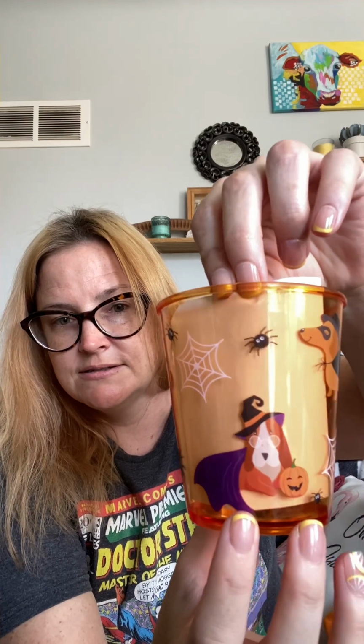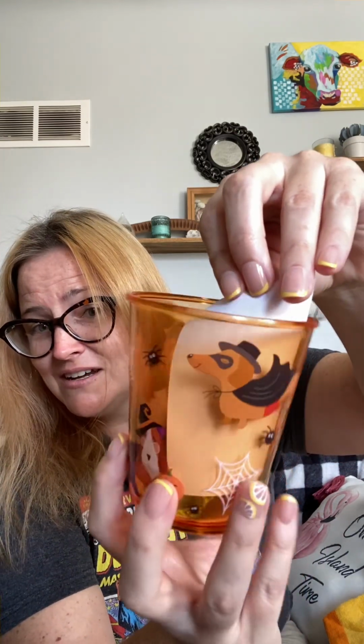I'm going to save the best for last, just like they were in order when I originally did it, because I would have paid $1.75 just for the last cup alone. So this was hidden inside. Why would they hide this? There's a freaking Dachshund. I'm obsessed. So we've got the bulldog, the beagle maybe, the hound dog, and the Dachshund. So cute. I love it.